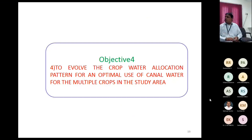And finally, to evaluate the crop water allocation pattern for an optimal use of canal water for multiple crops in the study area. So now we know the performance in terms of performance indicators, and what crops are grown with respect to crop inventory by using remote sensing and GIS. Now, our aim is to get more water use efficiency, to bring maximum production, crop production or yield or food production from that particular area.